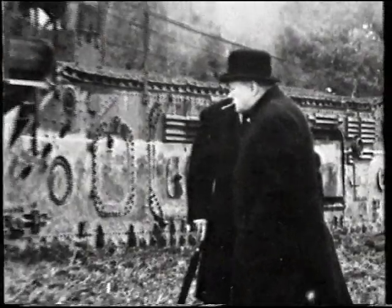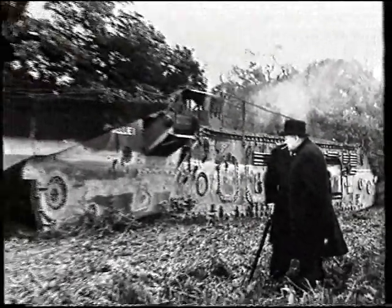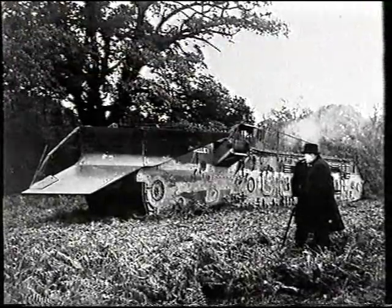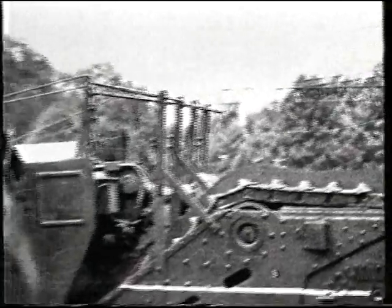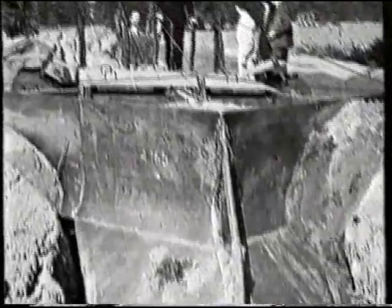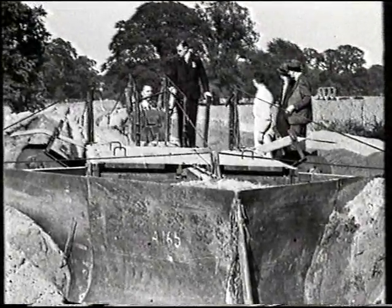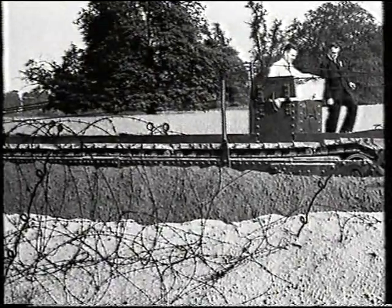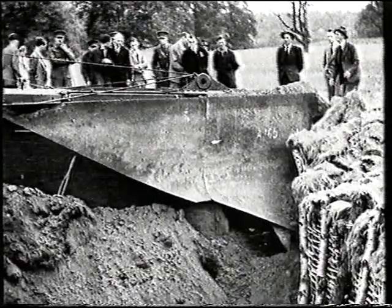Mr. Churchill came to see the pilot machine, and I shook hands with him. The machine went down into the ground as forecast, and then it completely went through a minefield, the plough just simply turning up the mines and pushing them to left and right. And it completely went through a barbed wire entanglement without any trouble at all.